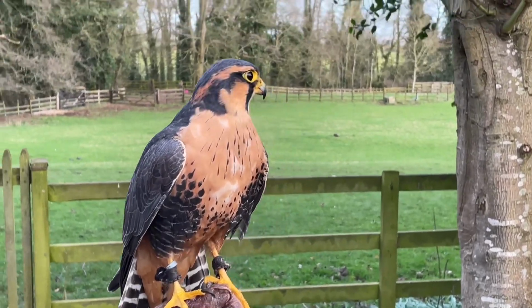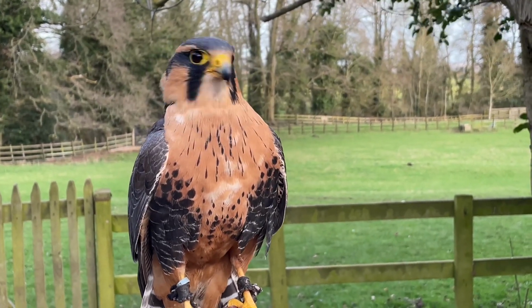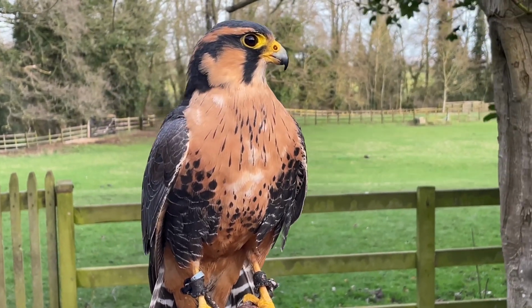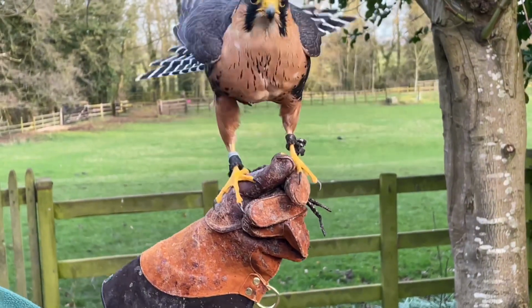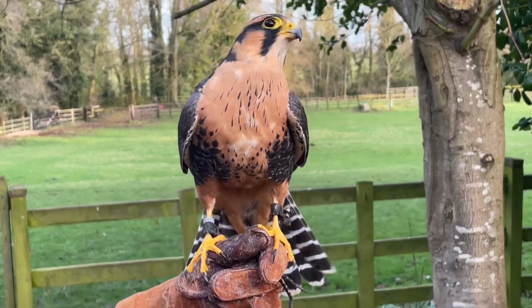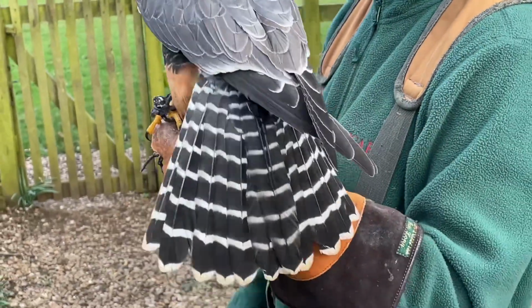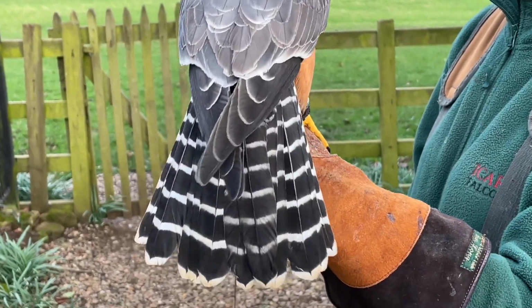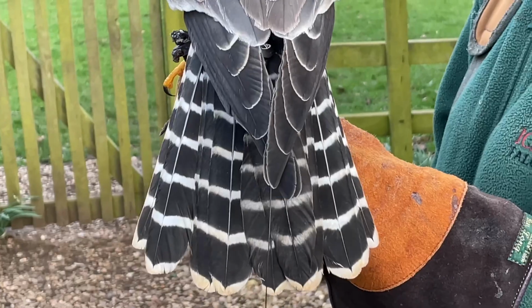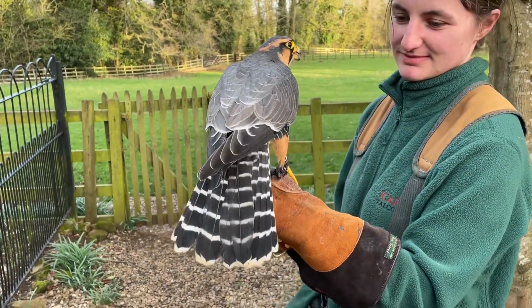But of course also, look at this bird. Falconry birds rarely get as colourful and as good looking as an Aplomado. And the tail, let's just have a look. She's getting angsty because she wants to fly. Just flip around a second, Emily. Just look. There's nothing. Goshawks, they have stunning tails. Yeah, they don't even hold a candle to that. Look at that. What an absolutely stunning bird of prey.